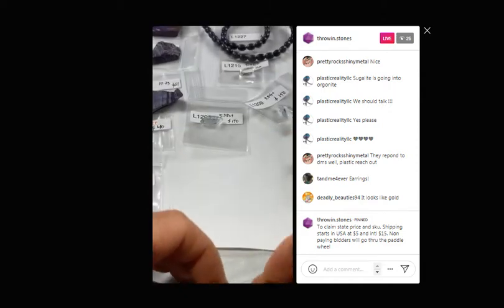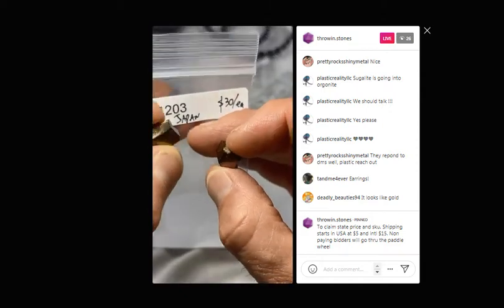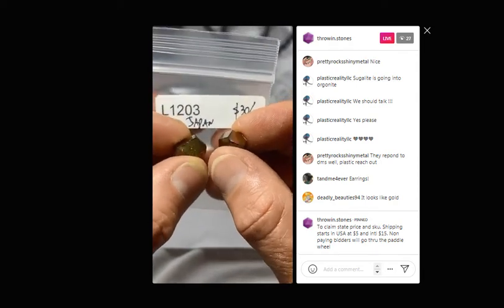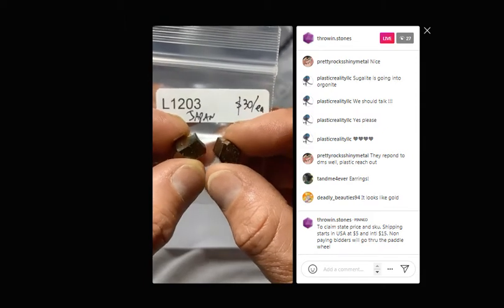Anyway, these are $30 each. If you want both of them, I'll do $50 for the pair. You could make a pair of earrings. Look at that. These rainbow garnets I buy in Japan.